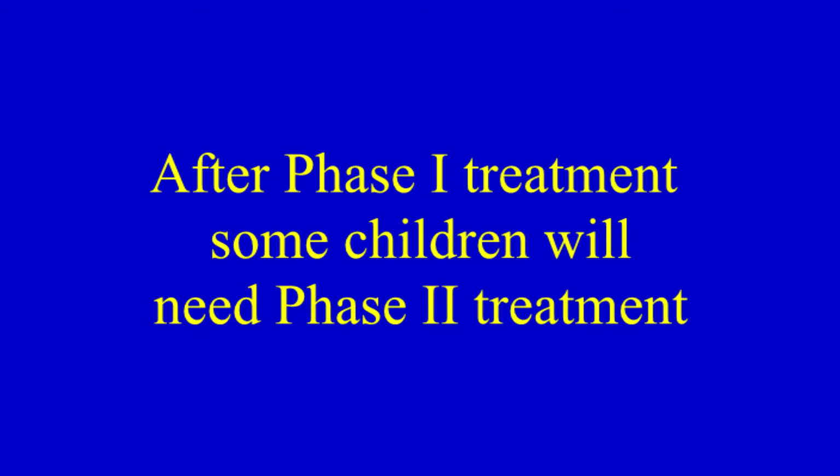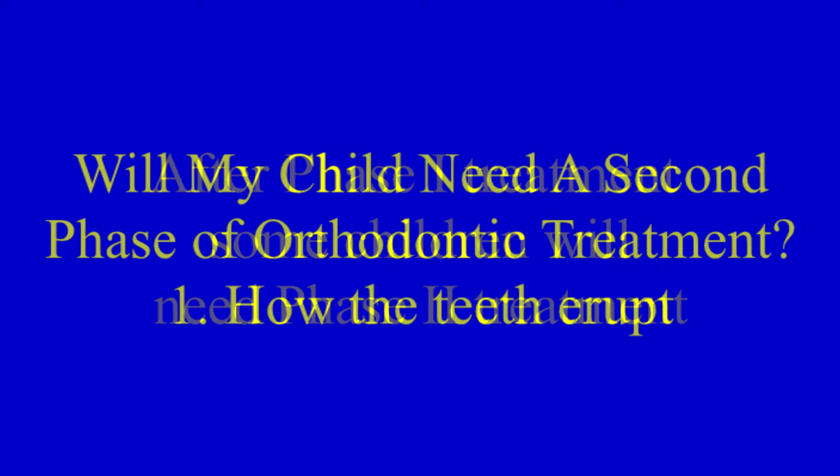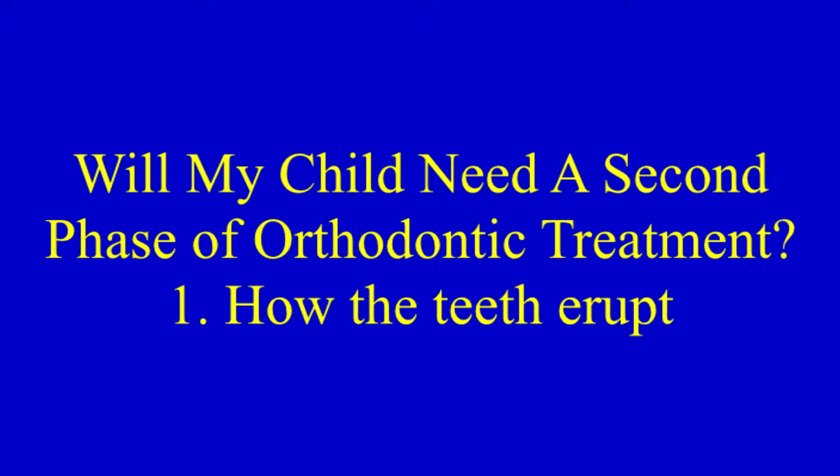After phase 1 treatment, some children will need a second phase of orthodontic treatment involving a full set of braces or clear aligners. Whether or not a child needs a second phase of orthodontic treatment depends on several factors. First, it depends on how the remaining teeth erupt. Phase 1 treatment can make more room in your child's mouth, and more room means that the erupting teeth have a better chance of coming in a better position.